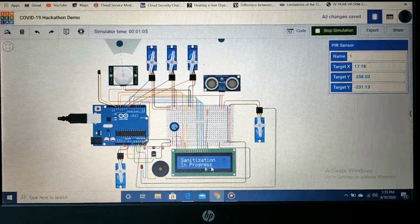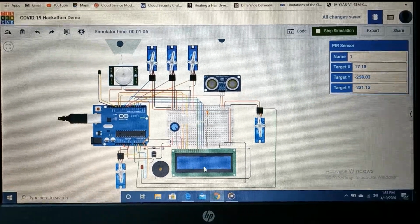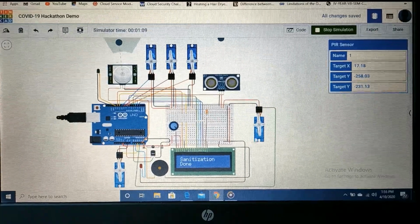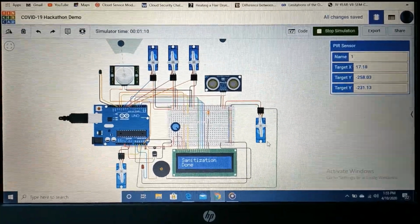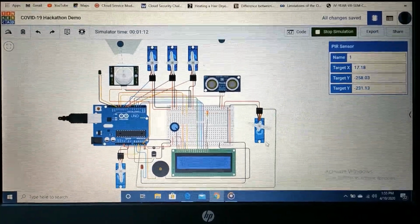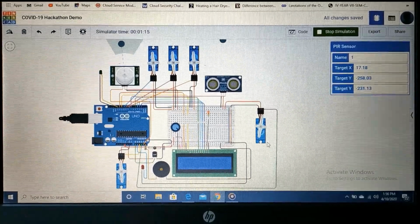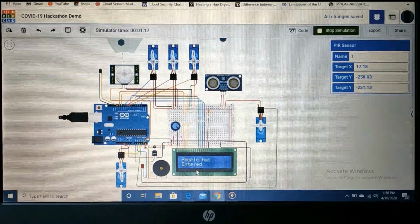After that the "Sanitization done" message is shown on the LCD, and then all 3 servo motors are rotated back to their original position. Then the right-hand side servo motor will rotate for the automatic door opening system, and after the person enters, the door will be automatically closed. "Person has entered" message will be displayed on the LCD screen.